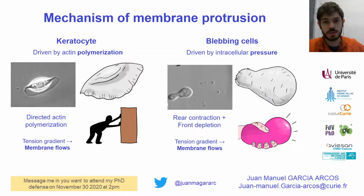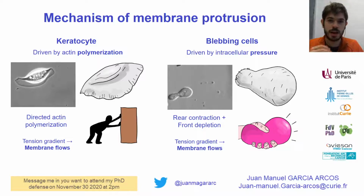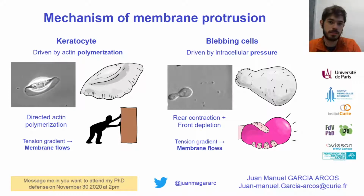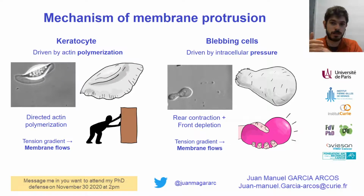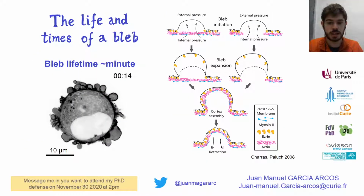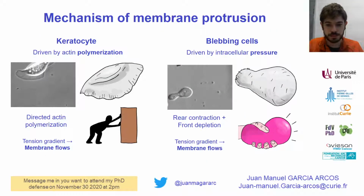As maybe some of you know, there are two main mechanisms that allow membrane protrusion in migrating cells. One is the keratocyte, in which the actin directly pushes against the membrane by polymerization, because the actin filaments are directed and polarized so that the membrane is protruding only at the front. And another one, which is very different, is in blebbing cells that you can see here on the right.